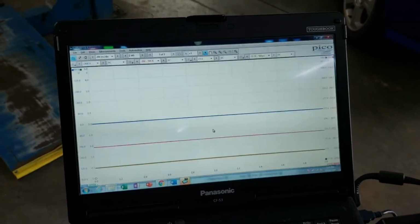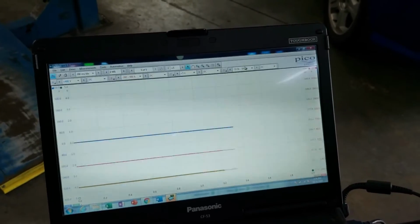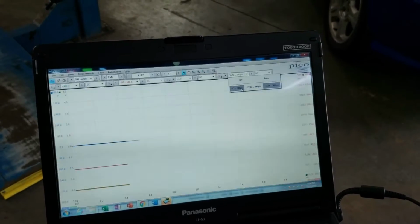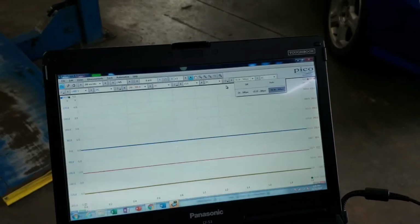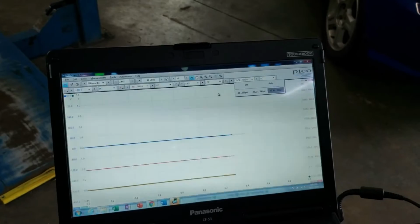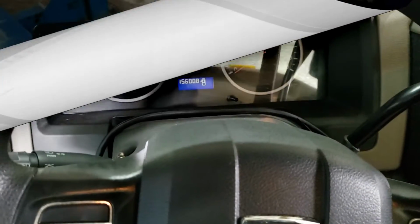I'll use pretty much the same setup, and the only difference is that when I'm running compression, it's generally going to be below 200 psi in cylinder, so I'll usually choose the 100 psi. But you can change these things if needed. So that's how we're going to set it up. We'll go ahead and do our relative compression capture now.